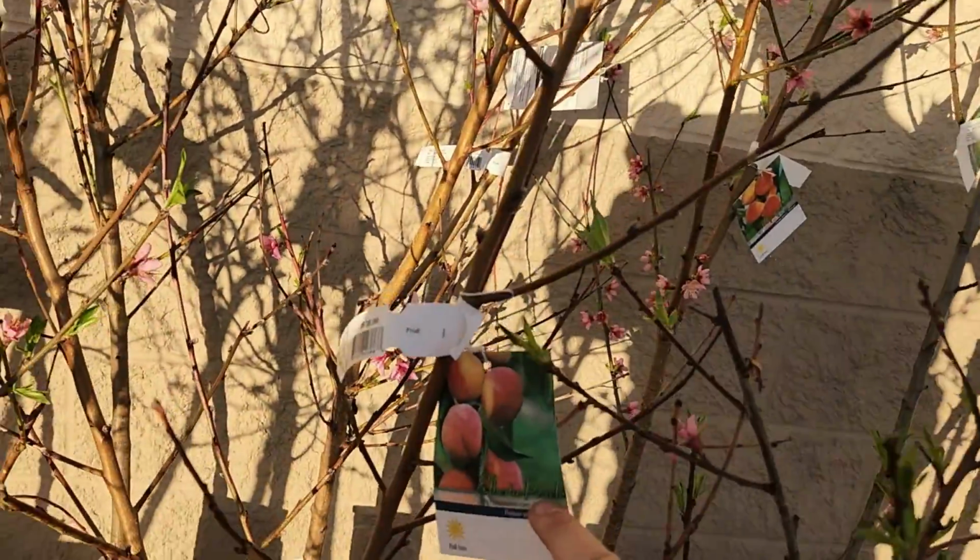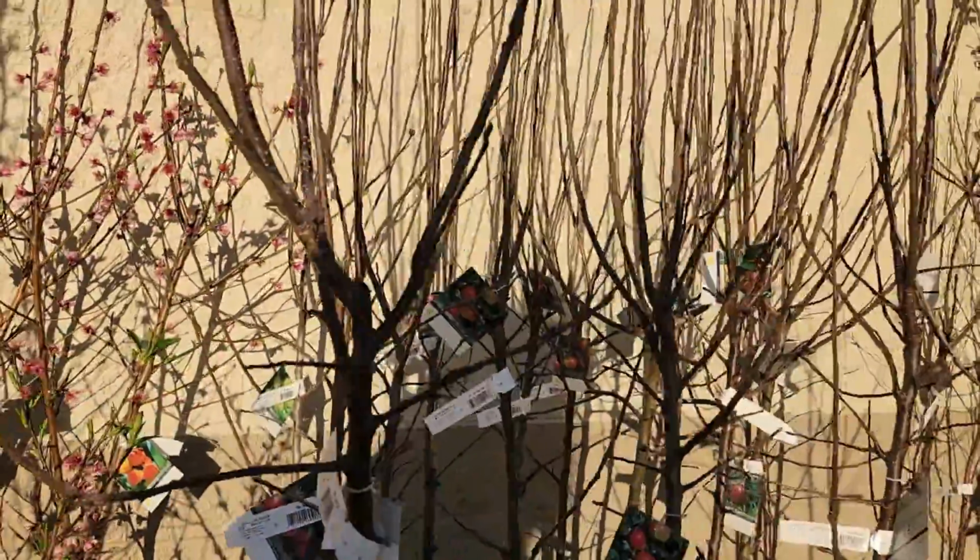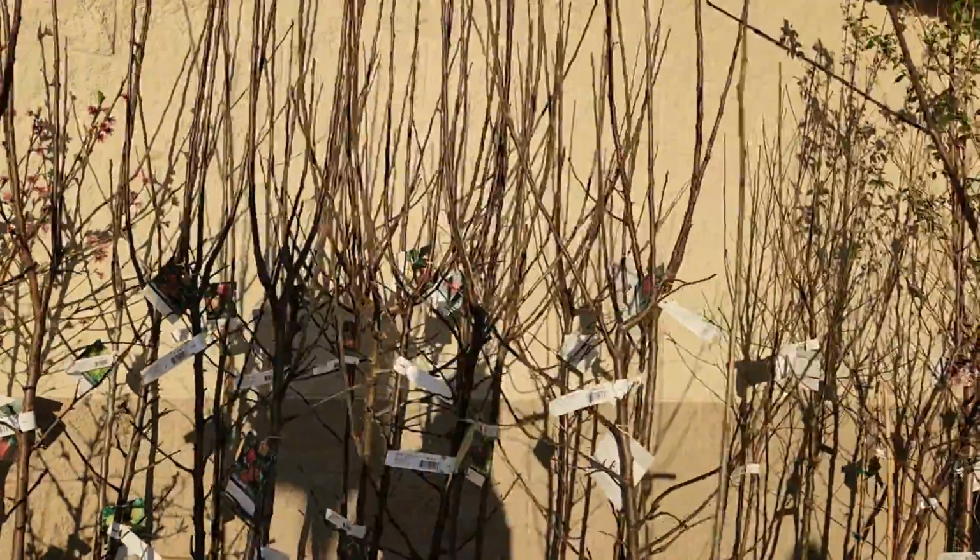So if you guys take a look at this cherry right here, this cherry, if I'm getting it in focus, this cherry doesn't have any leaves blooming on it.